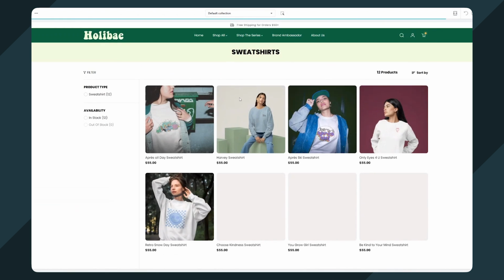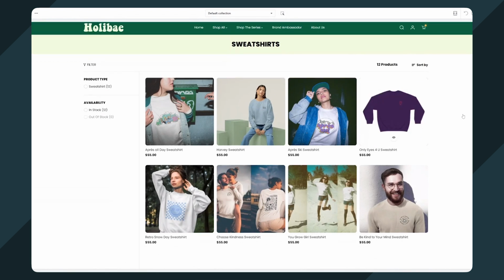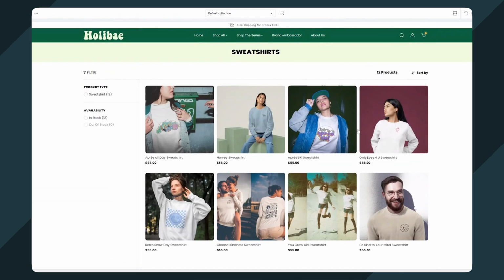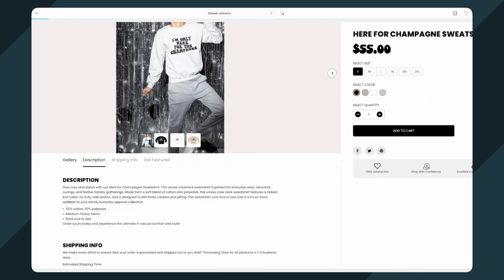Here is a collection page. Pretty standard stuff. You don't have to go too crazy with collection pages, especially when the collections don't have too much going on. But this still looks pretty clean. So I did remove the sizing thing because I don't think it's too necessary when you say it's true to size.